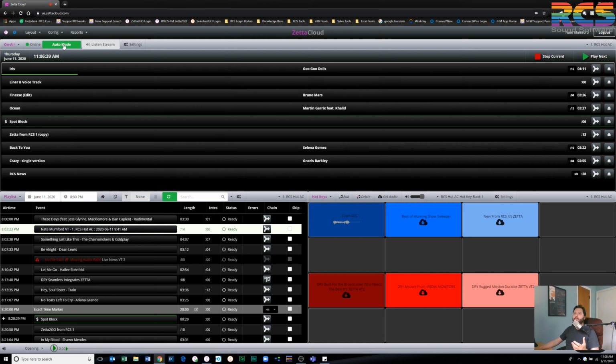And just to kind of recap here, we do have the same modes as beforehand. So auto, live assist, and we click it again, we'll have manual mode. Click it a third time, we'll cycle right back in between auto mode. Those behave the same exact way as Zetta. So auto mode, everything has a segue. Live assist, I can change. And then manual mode, it defaults to a stop chain.